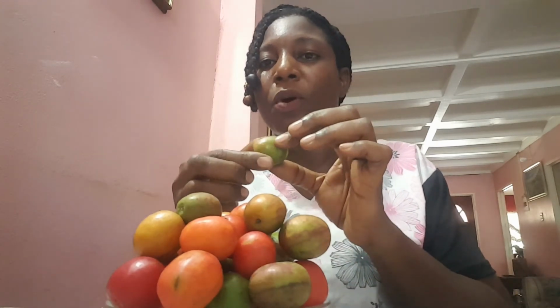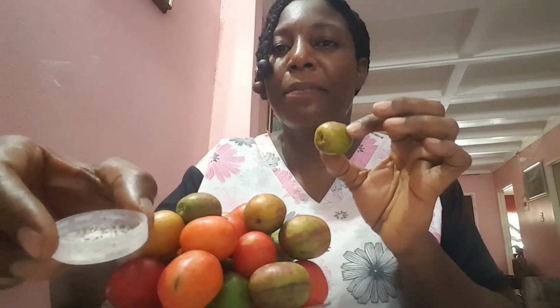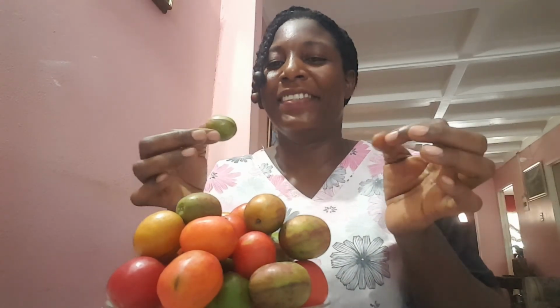And guys, here in Jamaica, you would eat the green coat one with a little salt and pepper. Here is my salt and pepper. So I would bite on it, open the plum, and then sprinkle my salt and pepper and have it.